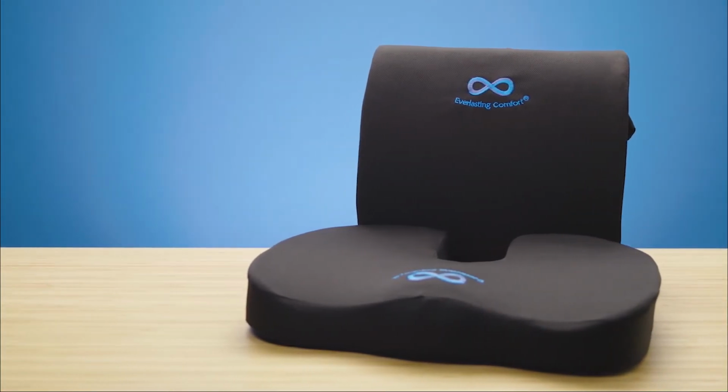Stop suffering and start living pain-free with the Everlasting Comfort gel-infused seat and back cushion.